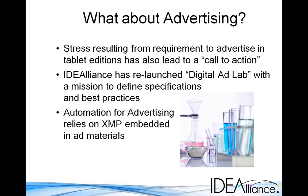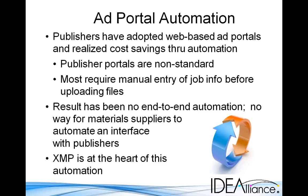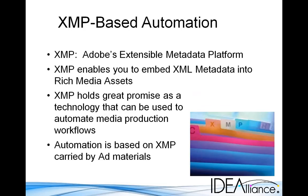And it turns out that most of the automation is based on something called XMP. I don't know if any of you have heard of XMP or not. XMP is Adobe's Extensible Metadata Platform. The idea behind XMP is brilliant, really.